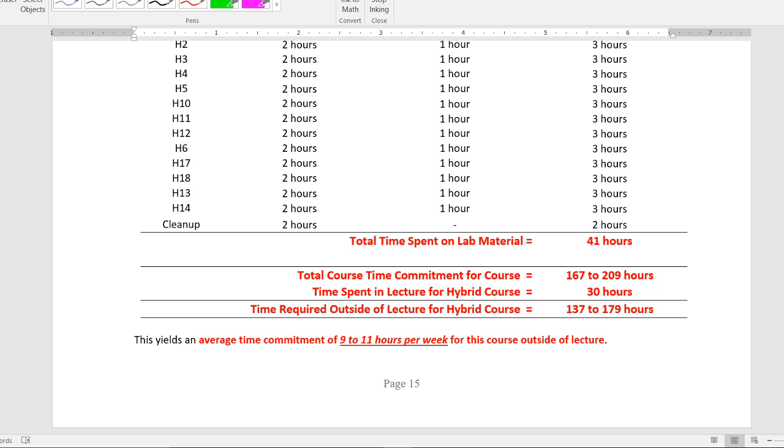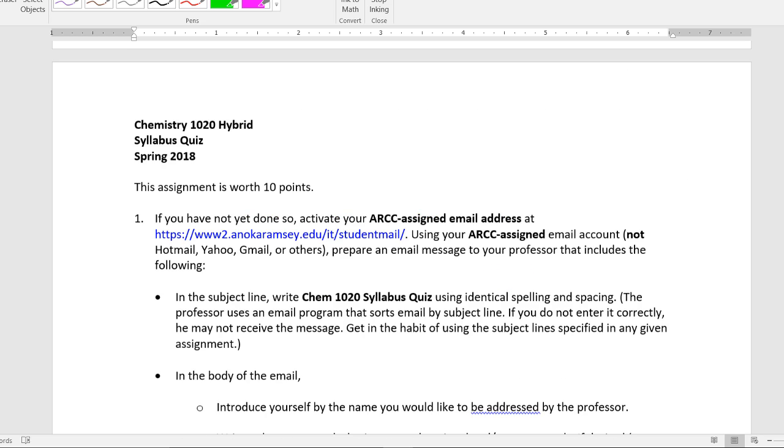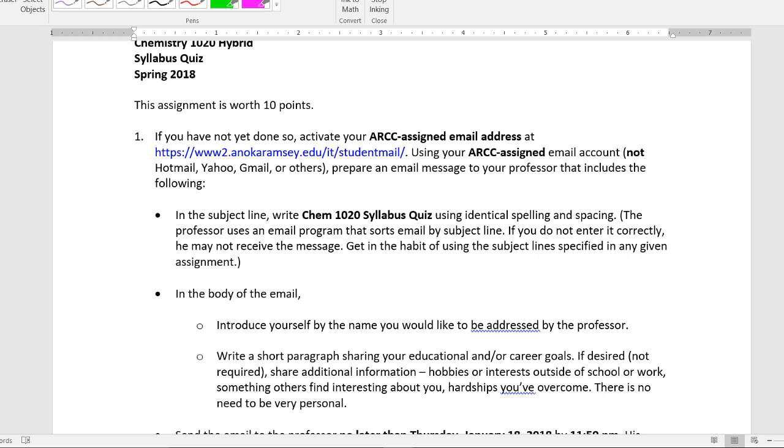An email, exactly. So if you go through, the last page here tells you what's expected of you. It's to write an email. And where should that email originate from? Your student email, your school email, not your Yahoo account or Hotmail or Gmail. It's from your school email.